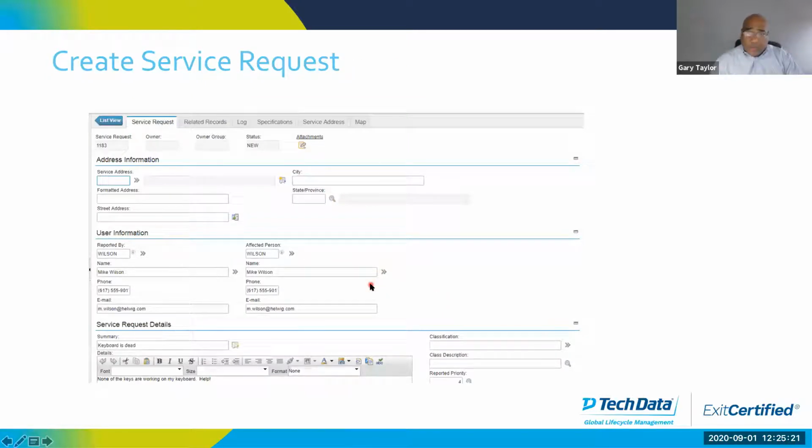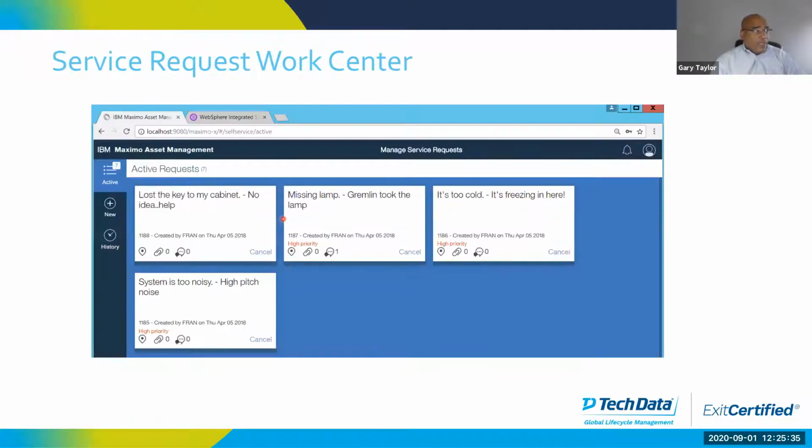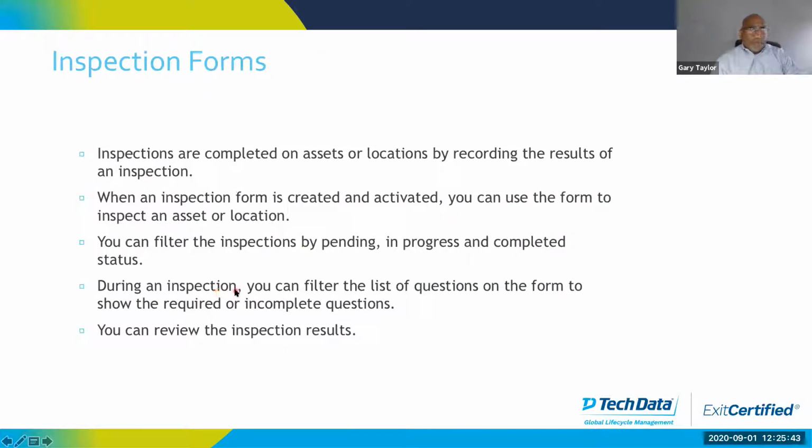It's also possible to create service requests. So if you have a service request, we can create those, and those are available as well. Depending upon which release of Maximo you're on, you can actually create service requests directly from the Work Center. And so this is really a cool thing, that we can go in and look at those service requests and understand what's happening with them. So very good stuff there.